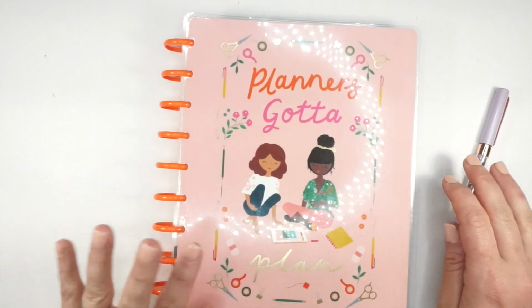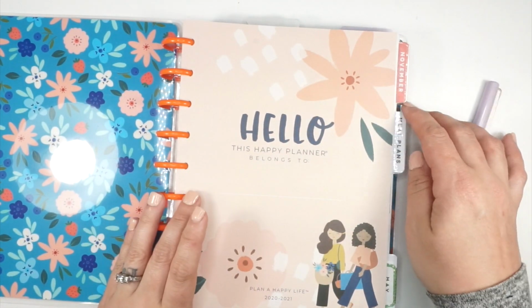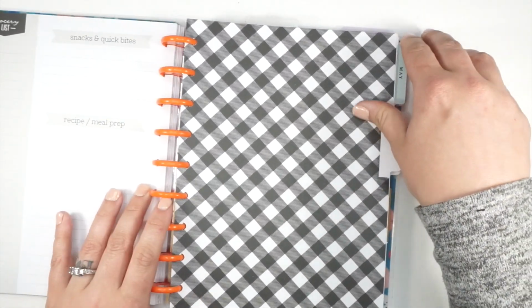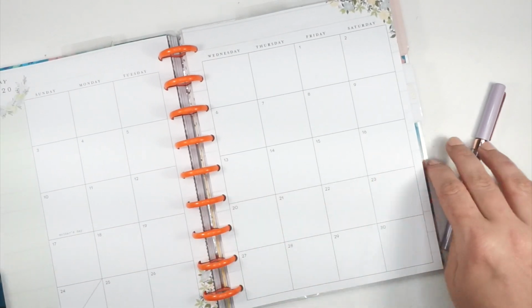So I'm here to get my work planner, the monthly view, set up for all of you because it's almost time. It's almost time to move to May and I'm so excited. I'm so ready to move to May.